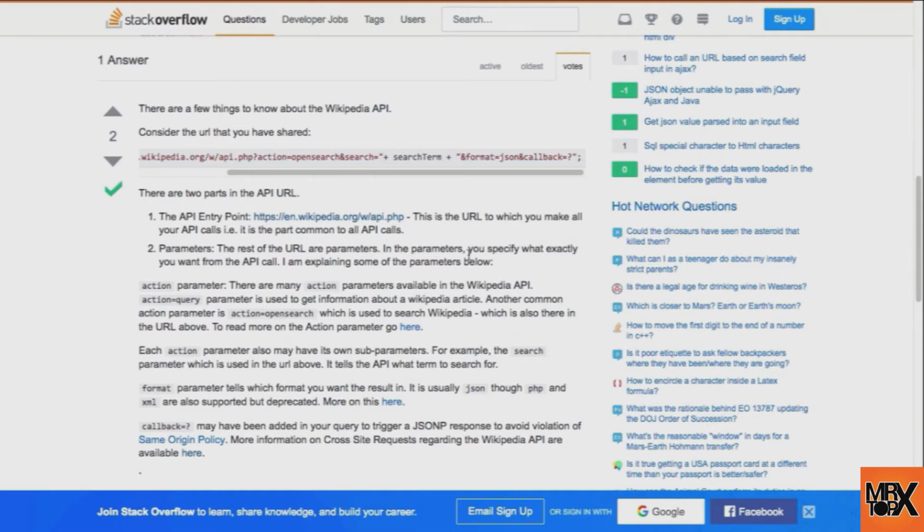So here it says the API entry point. That's the URL to which we make our API calls. So we're making our API call to this endpoint. This URL is the endpoint, and that's all that it is. And then next, secondly, we need our parameters. So our search term can be a parameter. Basically, we are specifying what we want from our API.